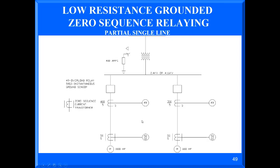What we do is, I don't want to shut down the main breaker on that. So we'll put what's called a zero sequence CT down by the motors. A zero sequence CT just goes around all three conductors, and we expect the current going out to be the current coming back. And if it's not, I can sense that, and then I can trip off the device that's right there.